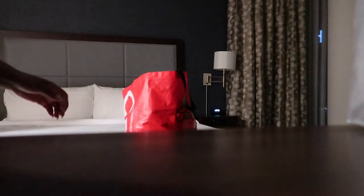This is all my makeup and stuff. Wait, let me take y'all out of the dark. Where's the light? I'm trying to find the light. Wait. This is weird. I can't find the light. Hold on. How the hell do you turn these things on? Oh my gosh, I don't have time for this. I'm about to call downstairs and ask them. I really don't have time, y'all. Ta-da. Okay.